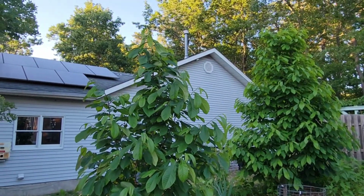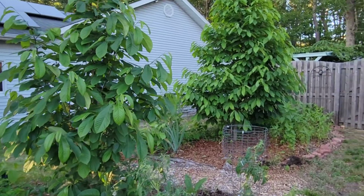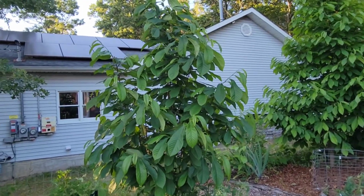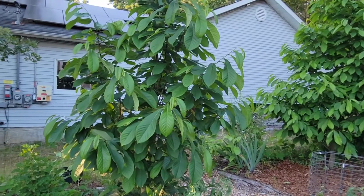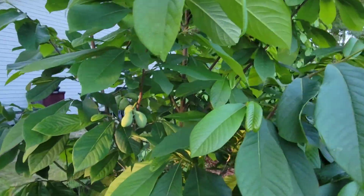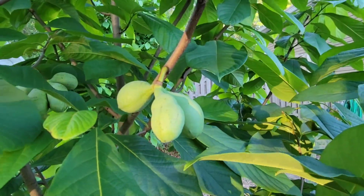Though some people say that it does taste similarly to a banana. These are 3 pawpaws. They are planted fairly close together for such large trees because they are not pollinated by bees. They're pollinated by flies and beetles. In the very early spring, we get small burgundy colored flowers that are then followed by these cool fruit.